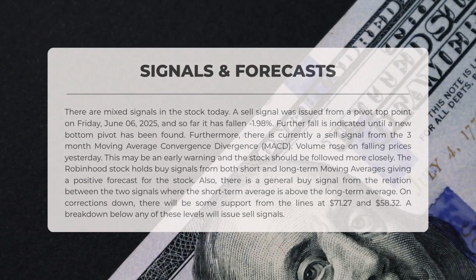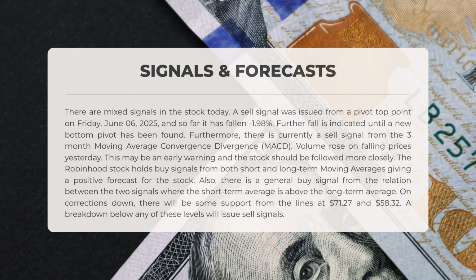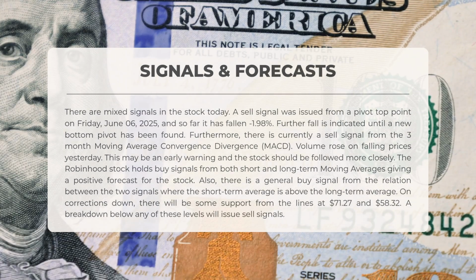The following signals have been identified for Robinhood. Today, the stock is showing mixed signals. A sell signal was issued from a pivot top point on Friday, the 6th of June, 2025, and it has since decreased by nearly 2%. Further declines are anticipated until a new bottom pivot is identified.